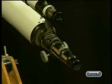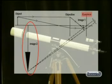And then what you do is you have an eyepiece, which is like a magnifier, to look at that image. And then you create another one which we call a virtual image.